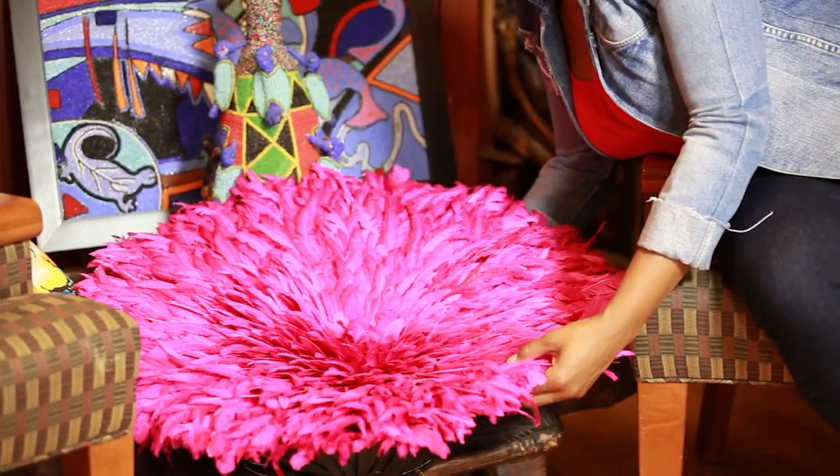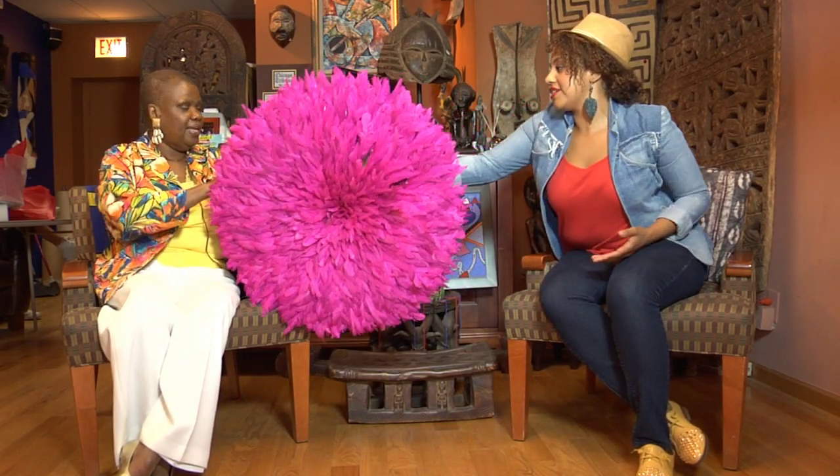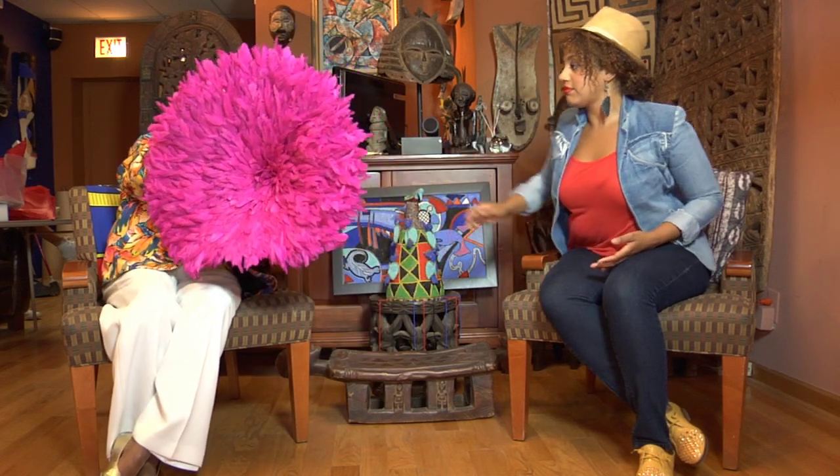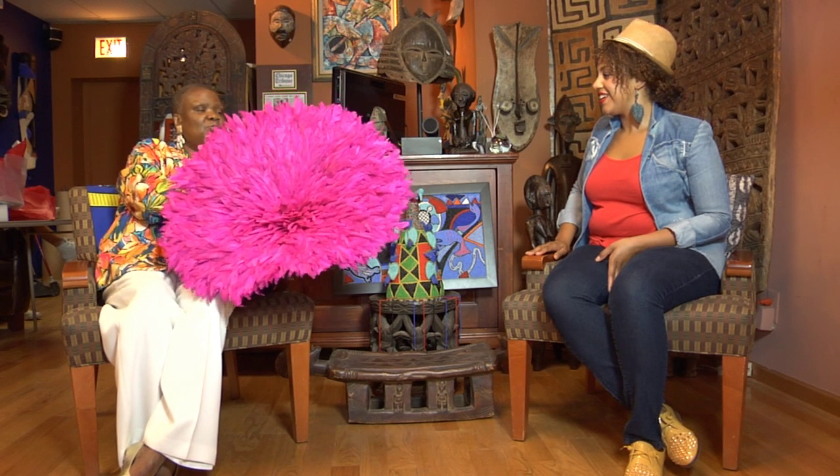So this is all chicken feathers, is that correct? Yes. And they are hand-dyed, and I'll let you handle this. And this is from the Cameroon. Okay. The Bamileke people in the Cameroon. And this hat would be called a juju hat or a tin hat. It is worn by dignitaries. There's also a dance group called Juju Dancers. So let's say if you went to this area and there was a celebration because you were there, you would see people wear these hats. Oh, wow. And they would dance their particular dances of celebration.